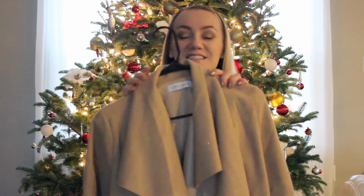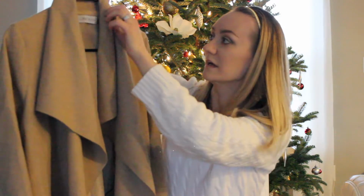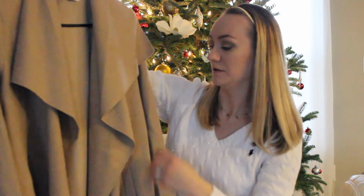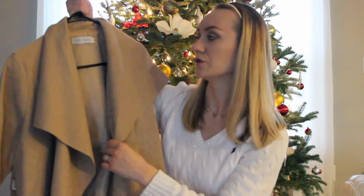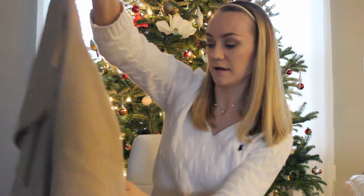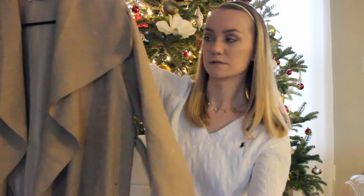This jacket, I've been wanting it for the longest time. It's just the prettiest color, and I feel like it's going to be perfect for spring and even into the fall. It is a little bit of a lighter jacket, so I won't be wearing it too much around the winter time, but I just love it. It has a tie, and you can tie it in the front, so I think it's really, really pretty.